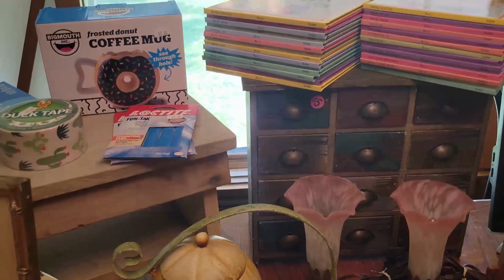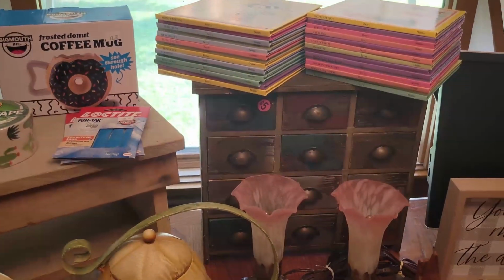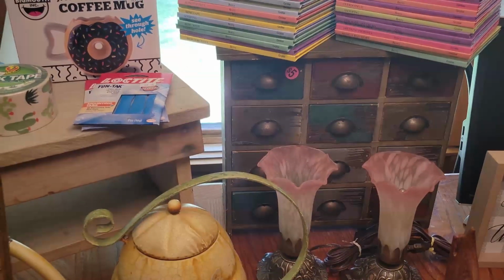That should go in my booth for close to 20. People love card catalogs and, you know, drawers, little drawers in cabinets. So that's where that will go.